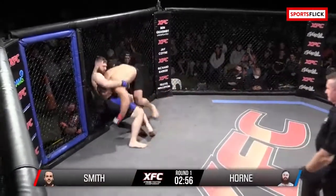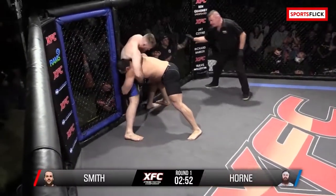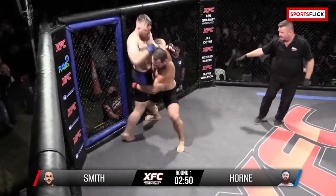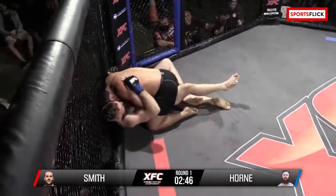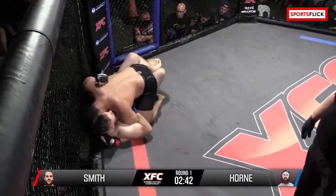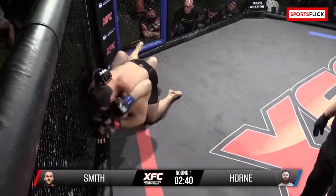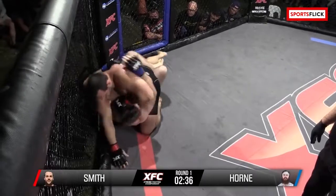Oh, typical integrated cage pressure. His biceps are as big as my gigantic head. Let's not go that far. Nice top pressure. This is what we were saying before, Michael. He's secure the position first before you strike. I'll give you a YouTube link for that later.